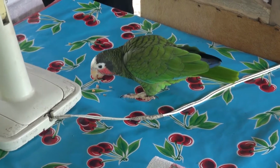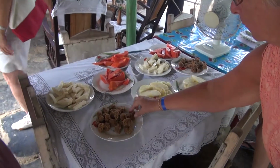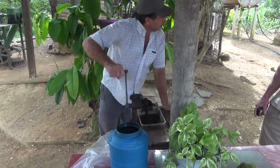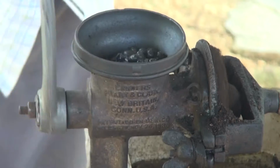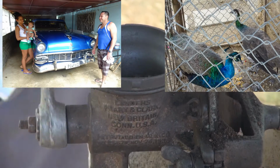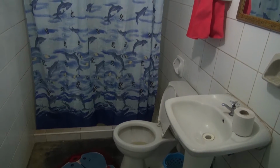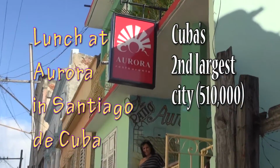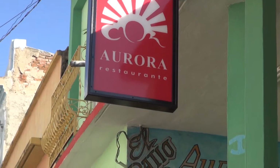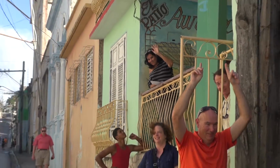A rest stop on the way to Castro's farm. Next, grinding coffee. The coffee is grown locally. This is the family bathroom, complete with chirping cricket. Sierra Maestra Mountains. Now for lunch at the Aurora Paladar with Aurora looking out upon us.